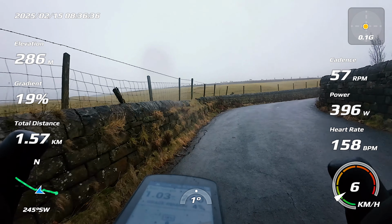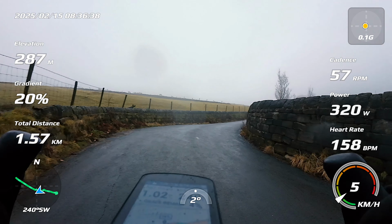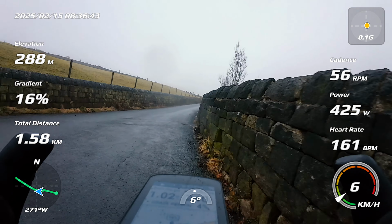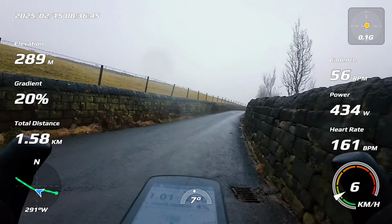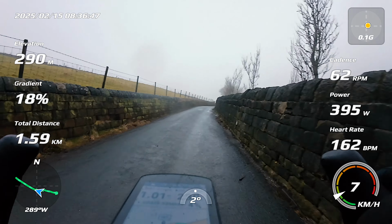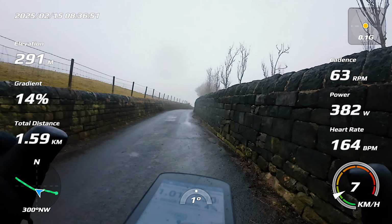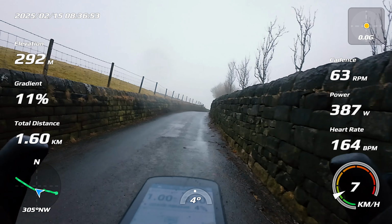I'm going away soon, and I'm not on this ride. I weren't prepared to take any risks at all. Yeah, I'm going off to Australia for a few weeks, and the last thing I want to be doing is injuring myself before I go there, because I'm really excited about getting over there.